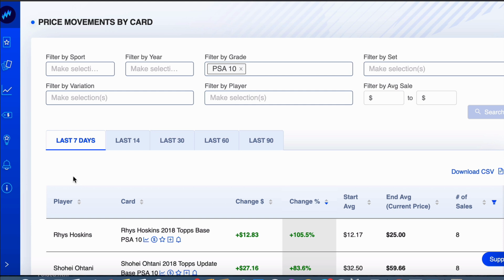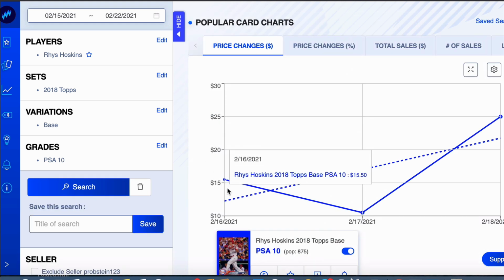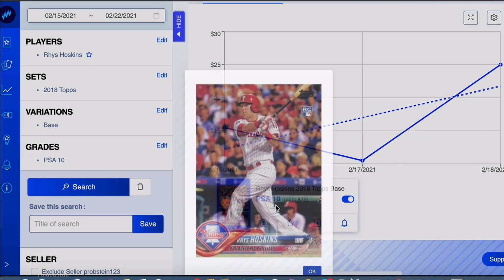Number one on the list, Rice Hoskins, or is it Reese? I'm not sure how to say it. 2018 Topps, up 105% on the week. Let's click it. Up 105%, but it's only going for about $25. Let's look at it on the chart. Started the week at 15, then a sale of 10, then a sale of 25. Pop count of 875. A pop count is how many of these cards are in existence. In this case, this card in the PSA 10 grade, pop count of 875.